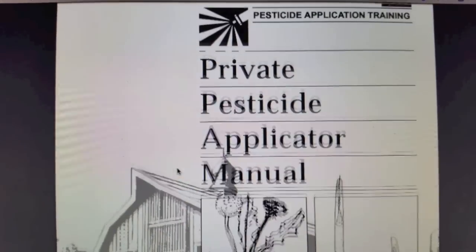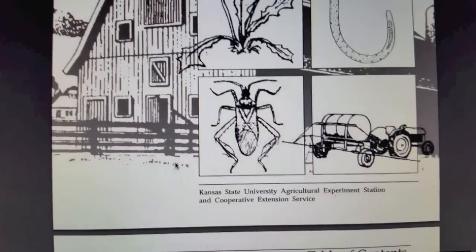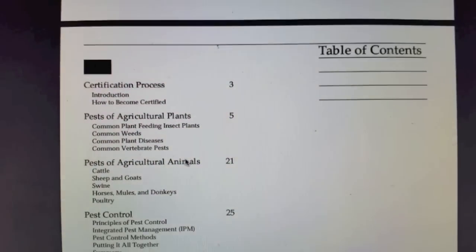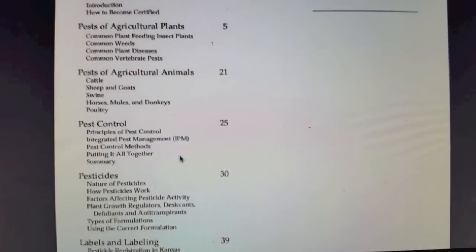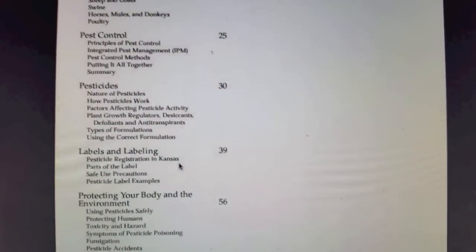Before a farmer is allowed to apply chemicals, he or she must first become a licensed chemical applicator. In Kansas, this is done by studying this 100-page applicator manual and passing a test based on the information found within it. This manual teaches about different plants, weeds, and insects that chemicals can affect, how to use agrochemicals, how to read chemical labels, and how to protect yourself and the environment. Many farmers also have taken university courses and workshops based on these same topics.